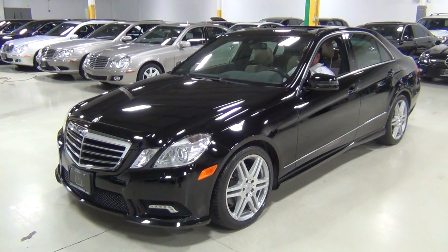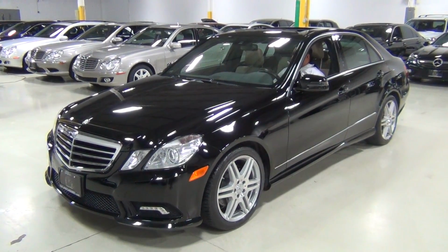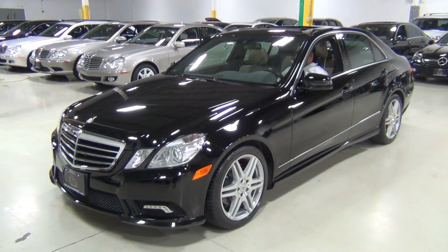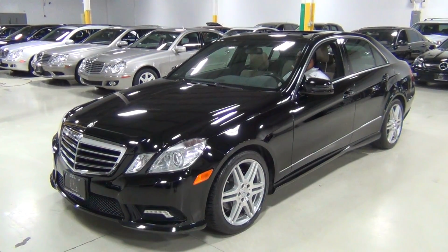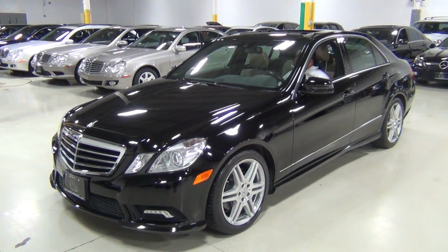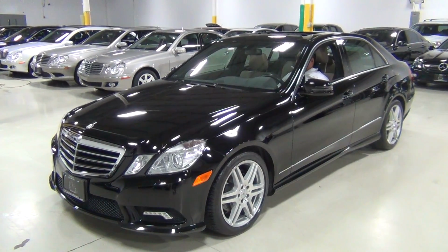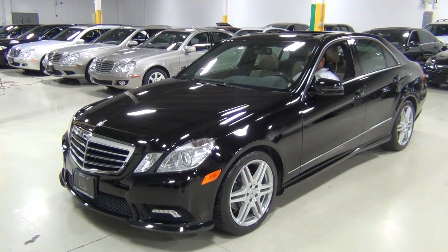This is a 2010 Mercedes-Benz E350 4Matic Sport all-wheel drive. It's a rare color. It's black over an almond leather interior with the burl walnut wood trim interior accents. The original MSRP was $59,075, mostly because of the very extensive Premium 2 package.